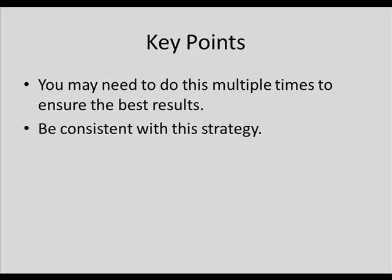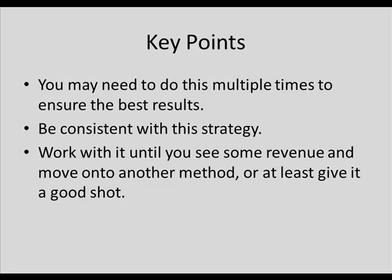Be consistent. As with anything, trying to earn money on the internet, you have to be consistent. Work with it until you see some revenue and move on to another method, or at least give it a good shot. Obviously you don't want to sit here for months on end, but a lot of times you see people say, well, I've devoted a whole year to internet marketing, and then you find out they built one website throughout that whole year, and that's what they call devoting an entire year. Well, maybe after five sites, if you haven't gotten this strategy to work for you, maybe you do need to find something else. But give it a good, honest try, and try to do it as quickly and efficiently as possible so you can see, hey, is this method going to work for me or not?